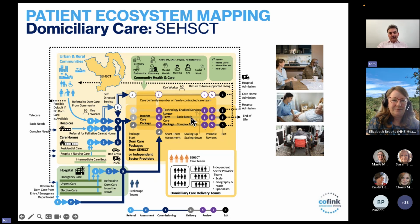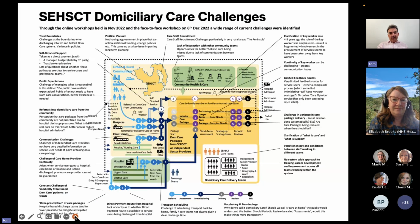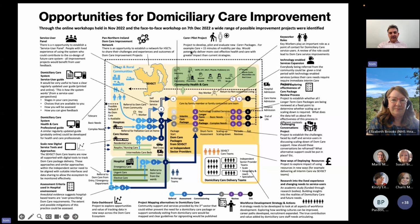And it was very useful for the people who look after domiciliary care to explain how it worked and what improvements could be made to it. And this is just an example of how we've taken that baseline map and used it as a way of mapping all of the challenges across this system. I think there's something like 15 improvements you could make to the system. So this is where you get that idea of system shift.